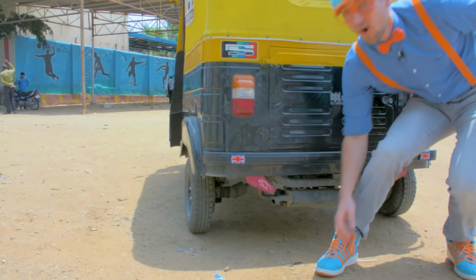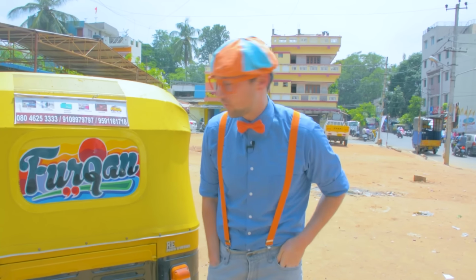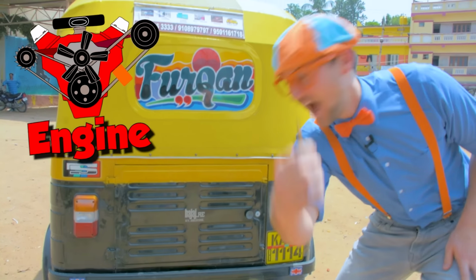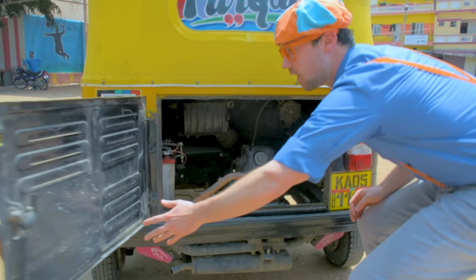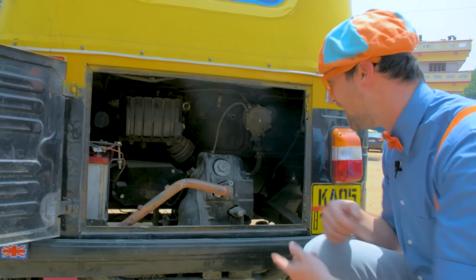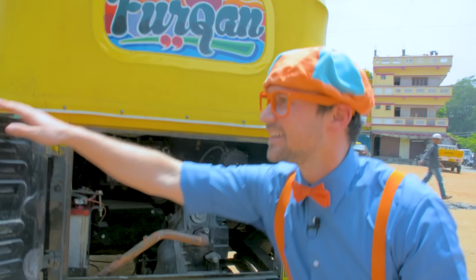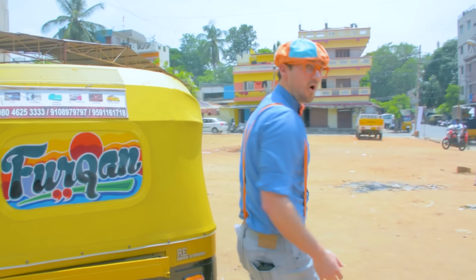Like I said, the front only has one wheel and tire, but the back has two, just like a normal vehicle. One, two. Oh, and how rickshaws and tuk-tuks get all of their power is from the engine. Check this out. Whoa, look at that. What a powerful engine. Whoa, interesting. All right, let's say bye to the engine.